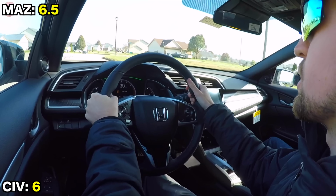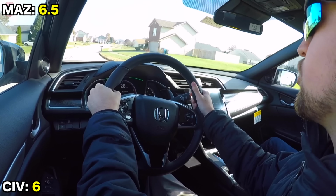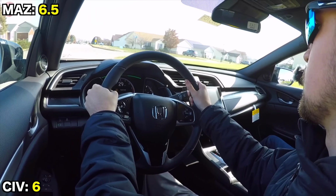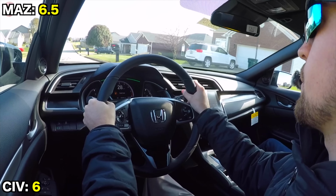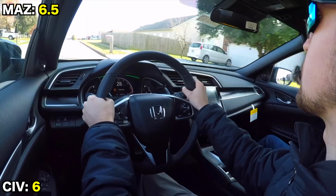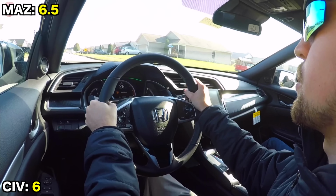Alright, so getting up to speed in the 2019 Civic. Power feels pretty good. Like I mentioned, this is actually the base engine. So if you get the Sport, then you've got the base 2-liter, so it's not a turbo. But power still feels pretty good. I thought that I might really miss the turbo engine, but it doesn't feel too noticeable from what I remember.